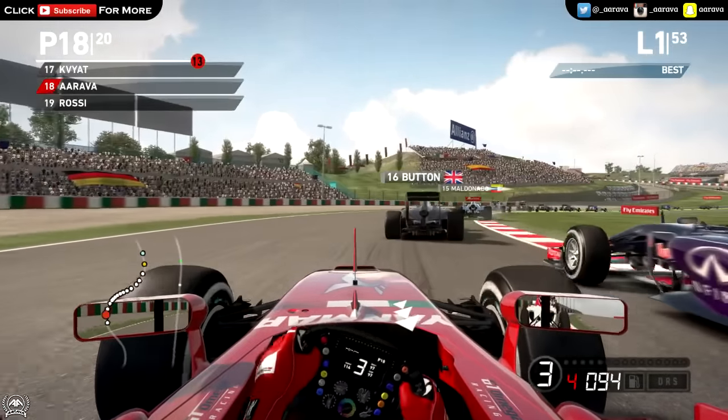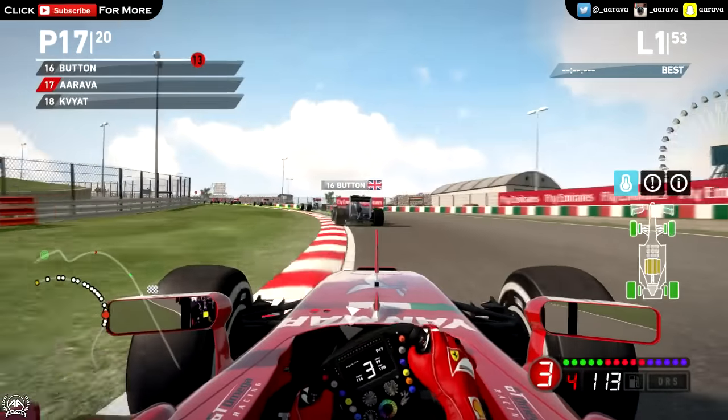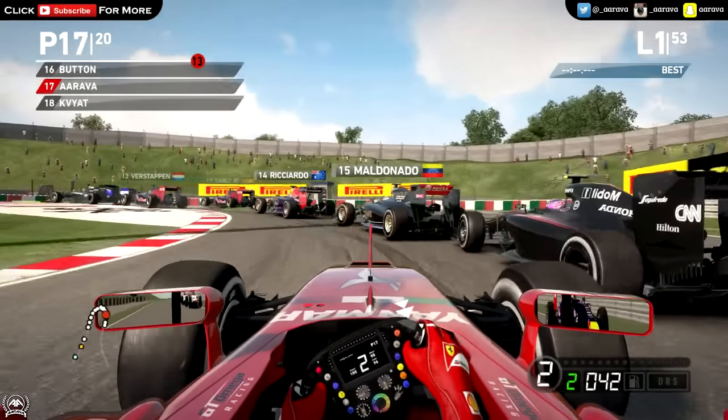Kvyat goes slow there. Can we get him around the outside? Yes, we can. We're up into P17 now, right behind Jensen Button, our fellow countryman. And now we're going to cut later on onto lap 1, down to the hairpin. Can we make a move down the inside? I wonder. He's going to get caught napping right behind Maldonado.